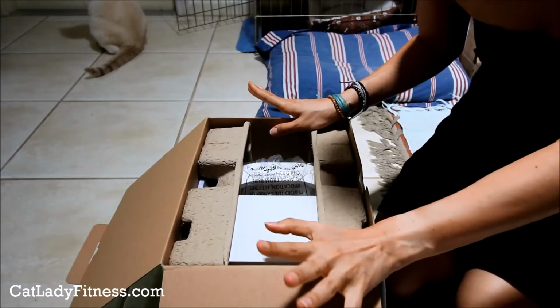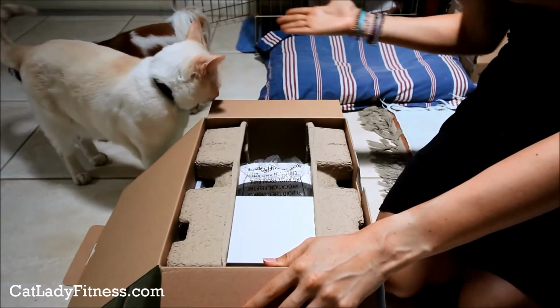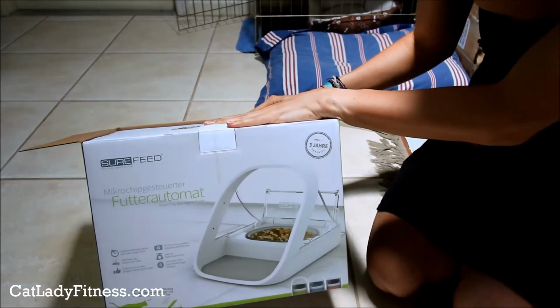So the trick to having your cat not eat the other animal's food, oh, here he is, everybody. Everybody join us. This is what this is. This is a Microchip Pet Feeder.